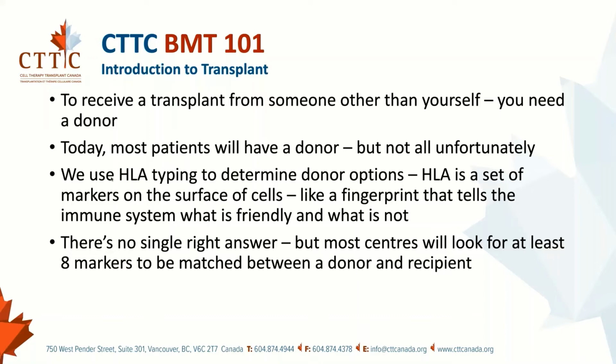We use something called HLA typing to help us decide what donor options are available. HLA is a set of markers that is expressed on the surface of some blood cells in the body. HLA you can think of as like a fingerprint that's unique to an individual. And that fingerprint tells the immune system what is friendly and what is not. And we use this system to match donors and recipients. And we look at specifically 8 markers that should be matched between a donor and a recipient to help us decide what's a safe donor and what's not a safe donor.